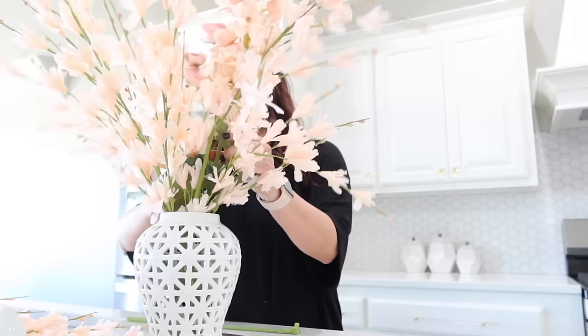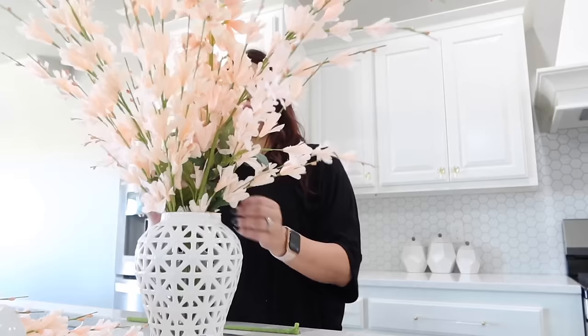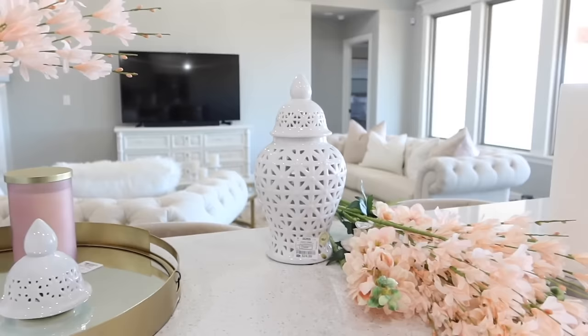And then at the end, I just start wrapping them up because you kind of need some thickness down there in the vase, and it keeps everything from moving or sliding around. So you can just kind of roll it up like I did, and like that, we made a whole arrangement. I did two of those. I'm going to show you both of them here in a second, and I'm so happy with how they turned out.